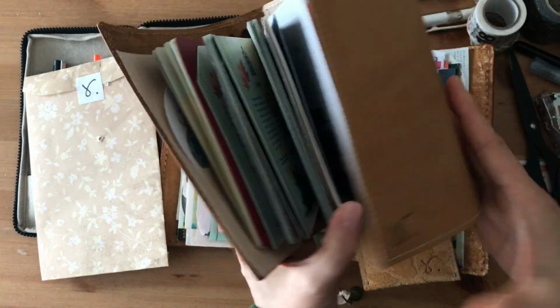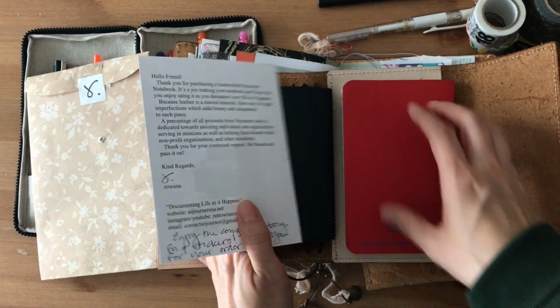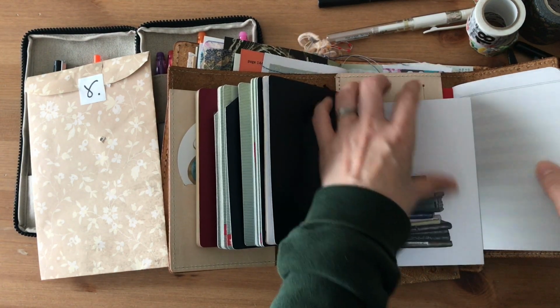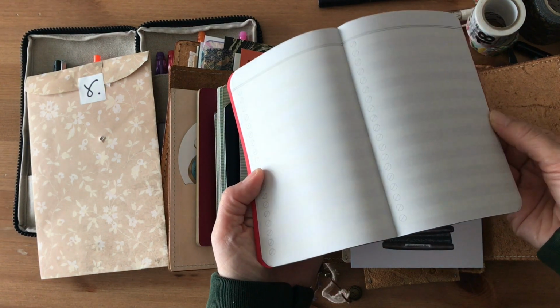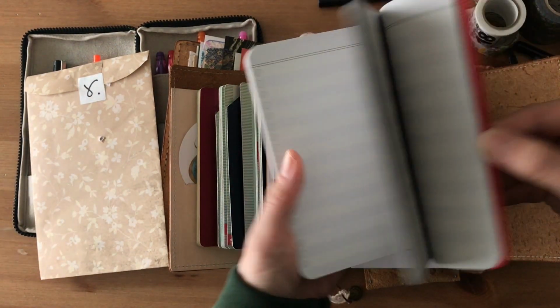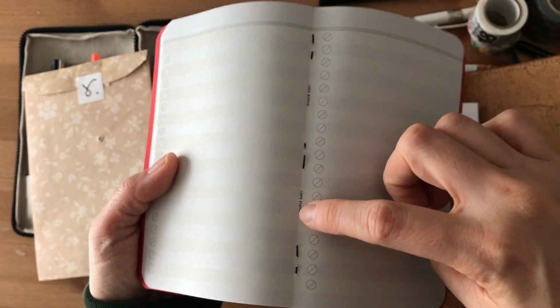And she included a complimentary postcard as well with some information, as well as a complimentary field notes notebook here. And this is really neat. It has little bullets, like to-do marks. It reminds me of the Word notebooks. Oh, that's so cool. Staple day.